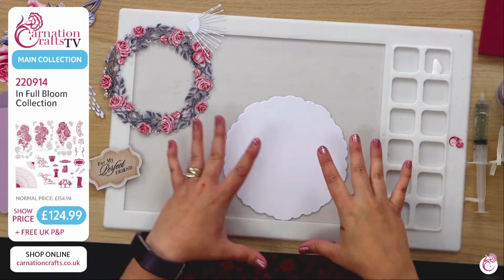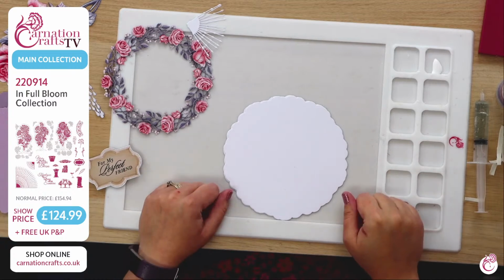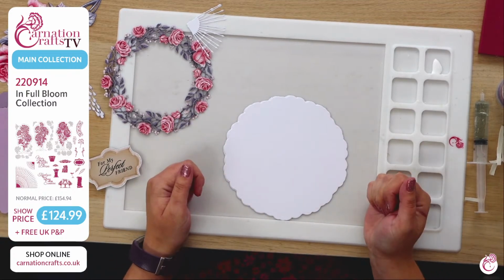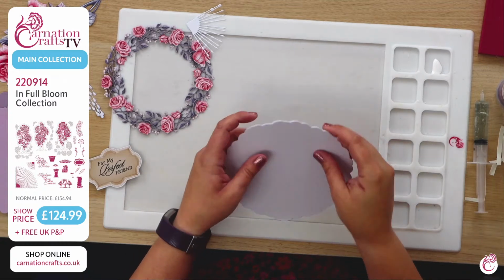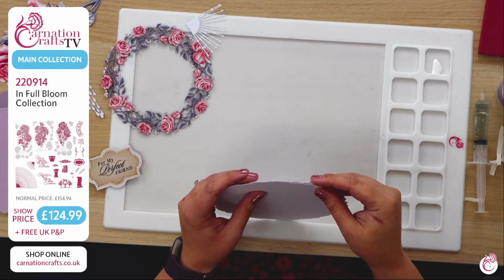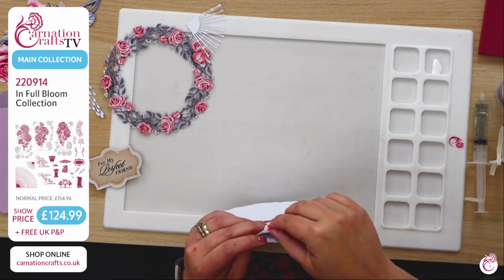So this is again another of the frames which is separate from the main collection. All of them absolutely gorgeous. These card shapes, I mean, you can do so much with that. Just look at that straight away. So we've scored from the top. I'll get there in a minute. I've not had enough coffee this morning.